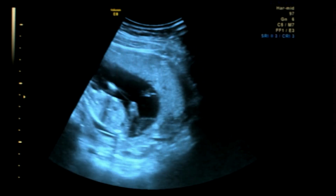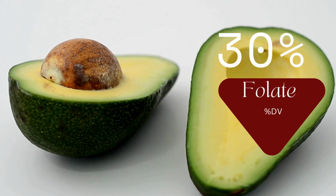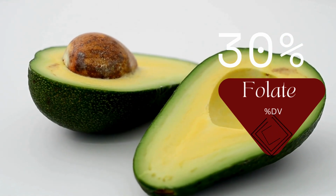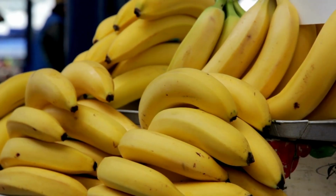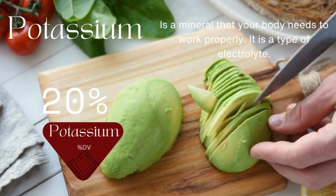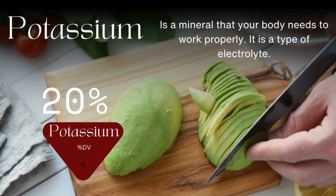One medium avocado, approximately 200 grams, has 30% of your daily recommended intake of folate. So, you may have thought bananas led when it comes to potassium. Think again. You can get 20% of your daily intake of potassium in one medium-sized avocado, which is more than double the amount you get from one banana, about 9%.